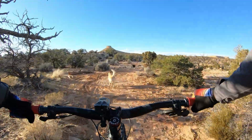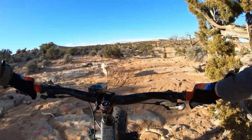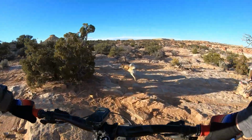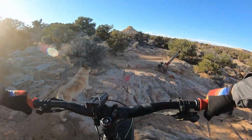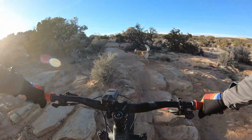Real technical parts of Red Trail. Definitely didn't clean everything, but I certainly didn't think I would. Here we are back at the 5 miles of hell intersection that heads off there to the right. Stay here to the left on red. Climb back up and out the rest of the way.